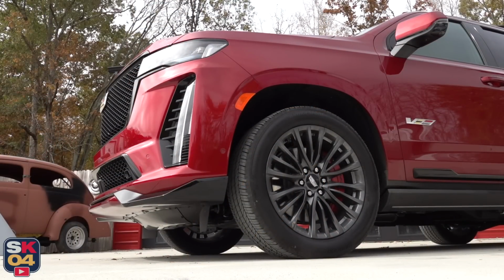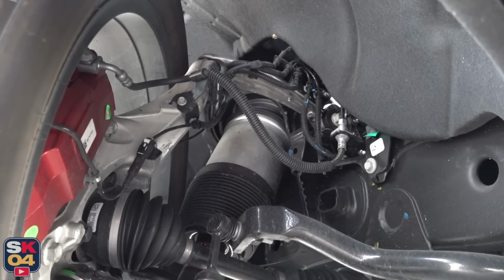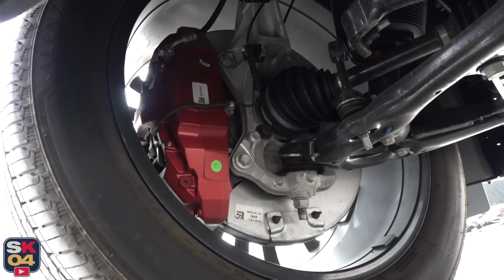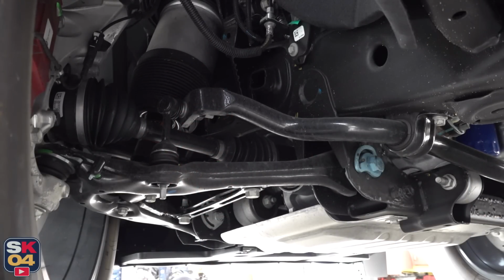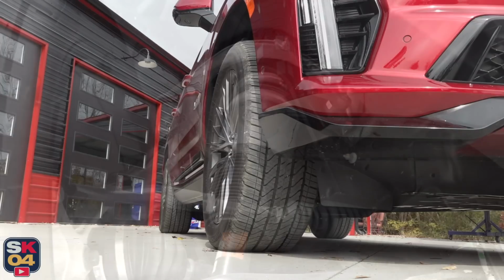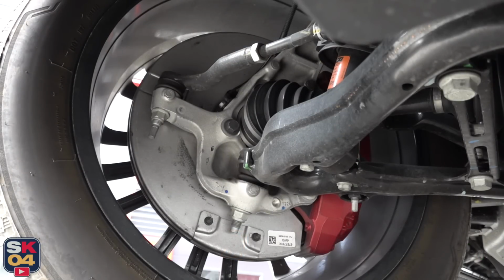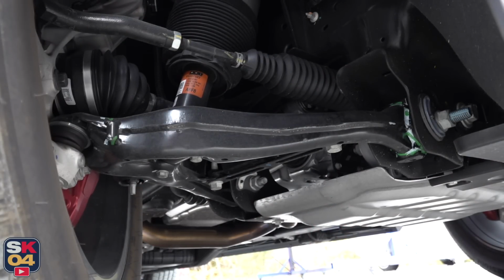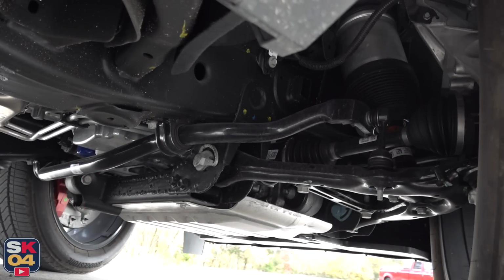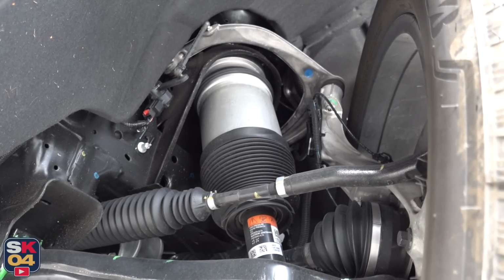On a standard Escalade, the front suspension is an independent setup with coilover shocks and a stabilizer bar. The rear is an independent multi-link design that significantly improves driving dynamics by allowing each rear wheel to handle road conditions separately to benefit ride quality, steering responsiveness, and overall control when compared to the previous live-axle design. The multi-link design consists of three lateral arms, a large longitudinal arm, coil springs, and a robust stabilizer bar.